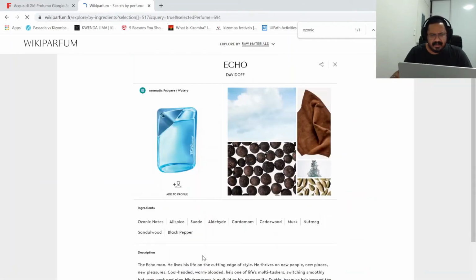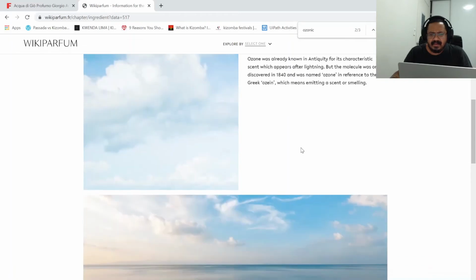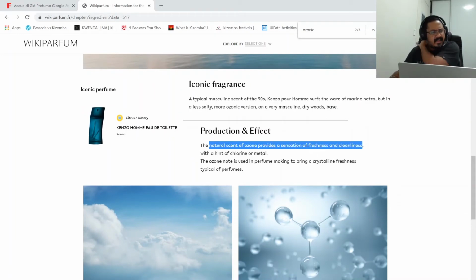Mosquito, that fragrance is called Mosquito. Damn. So this is what I mean when I say ozonic. It's already known in ferric carriers, which appears after lighting, but the molecule is discovered in ozone, in reference to masculine kinzoprome effect. Ozone provides a sensation of freshness and cleanliness with a hint of chlorine and or metal. Used in perfume, it brings crystalline freshness and time.